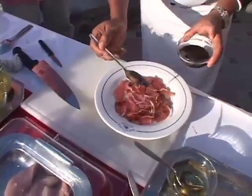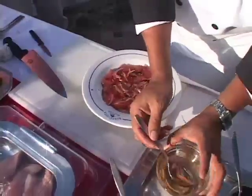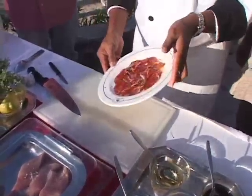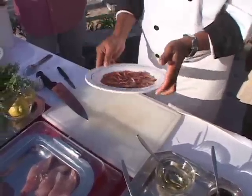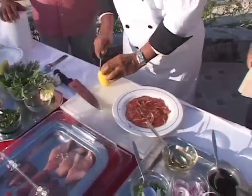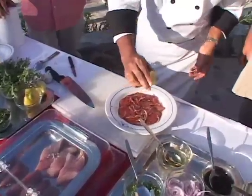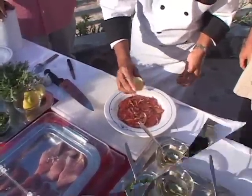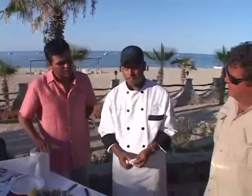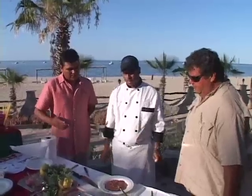That looks good. And then rice vinegar. That's ready to go, right? That's ready to go. And a little bit more lemon on top of it now. And same as with other ceviche dishes, you let it sit in the fridge for 15 minutes to get its pressure, and it's ready to go.